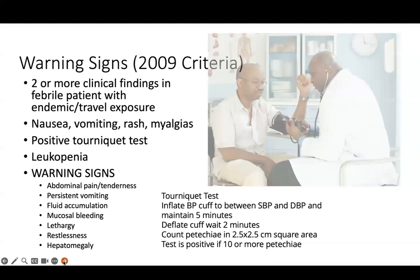When we look at analysis of tourniquet testing for dengue, the sensitivity for non-severe dengue diagnosis was 55% and specificity 63%, while sensitivity for dengue hemorrhagic fever diagnosis was 62% and specificity was 60%. So it's important to remember that this is not an end-all be-all.